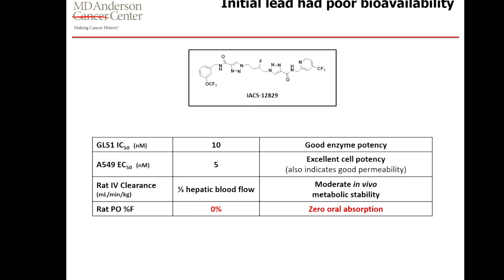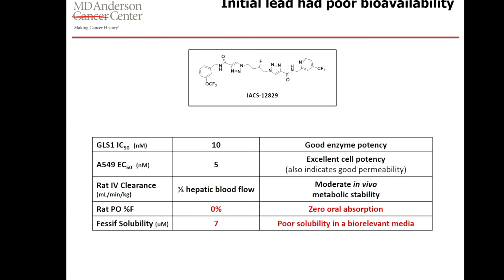So the issue here is that this is a poor solubility compound. 7 micromolar in this particular media is a low number. I talked about the very first important thing being that your drug has to dissolve after you take that pill. This thing is not dissolving; it's just passing through. So that was a big thing we had to deal with in our lead optimization efforts, really improving the solubility. And while we had moderate in vivo stability, that's fine when it's your first lead molecule. You definitely still have to improve upon that to get an actual drug.